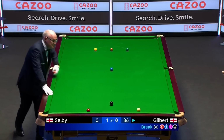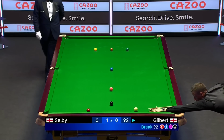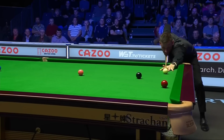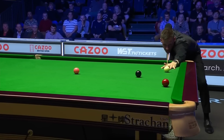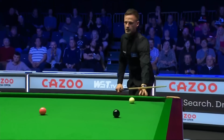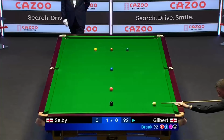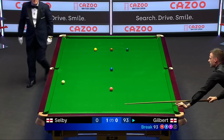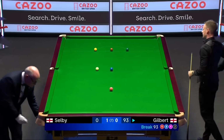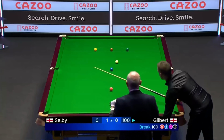It's another lovely shot to stay on track for the century. 92. Hang on. 93. Still on track for it. Well, okay, that red was lucky, but the rest of it has been sheer quality right from that first pot. 100.